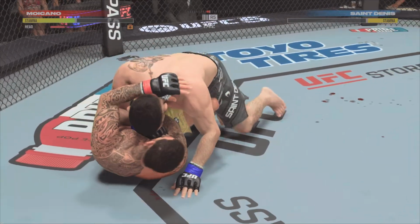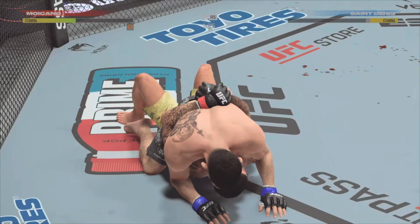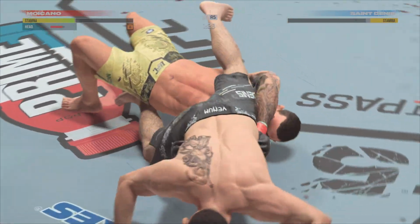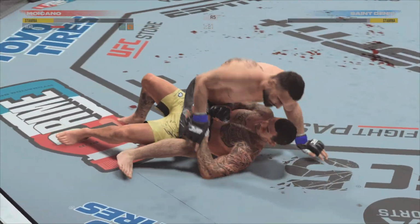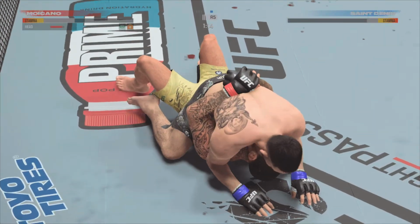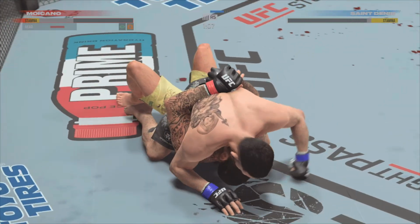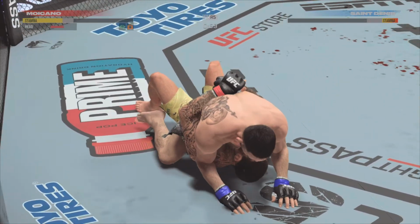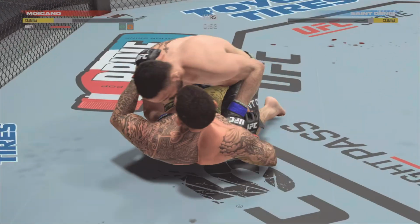Great shot from the top position. This is where he wants to be. Big elbow there, lands. Posture's up now. That's a vicious head strike. How'd he take it? And there it is, another strike gets through on the ground. 1 minute to go in the fight.